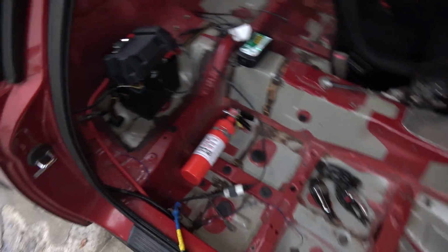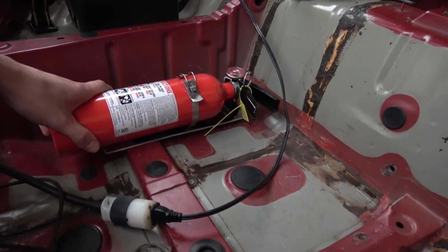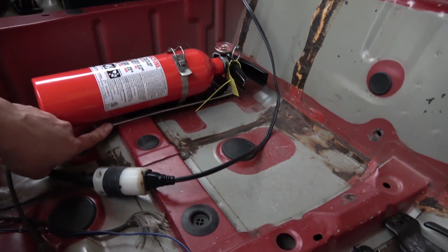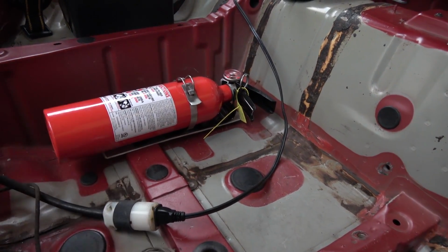Interior wise, I have done quite a bit of stuff. I have my new fire extinguisher mounted, and this is a 2.5 pound ABC fire extinguisher, which hits all of the Formula Drift rulebook requirements. I mounted it to a little aluminum bracket down here so it's nice and firmly mounted in the car.